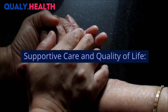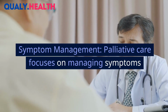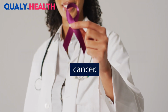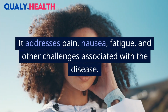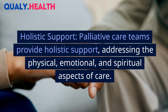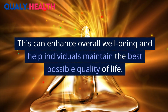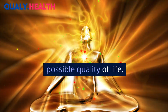Supportive care and quality of life. Palliative care. Symptom management. Palliative care focuses on managing symptoms and improving the quality of life for individuals with advanced pancreatic cancer. It addresses pain, nausea, fatigue, and other challenges associated with the disease. Holistic support. Palliative care teams provide holistic support, addressing the physical, emotional, and spiritual aspects of care. This can enhance overall well-being and help individuals maintain the best possible quality of life.